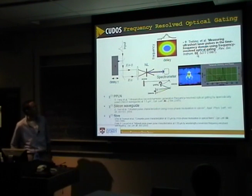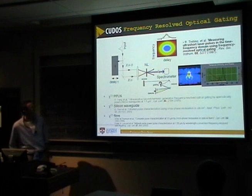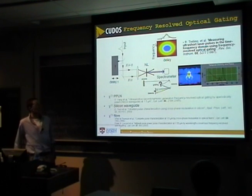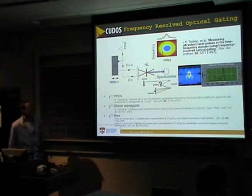And this is a technique that was developed in the 1990s. It's actually not much different from the autocorrelation scheme. The only difference really is that the photodetector is now replaced with a spectrometer, which is that device I talked about earlier. And the idea is that for each delay, the intensity of the electric field is now spectrally resolved. So we get what's called a spectrogram, where we can generate the frequency as a function of delay, and the different colors represent different intensities.